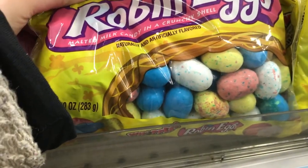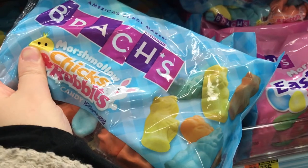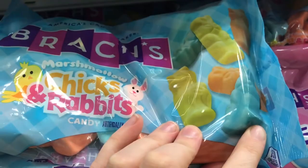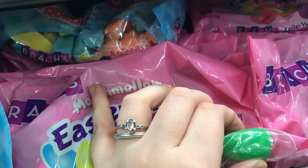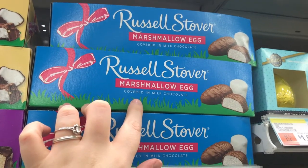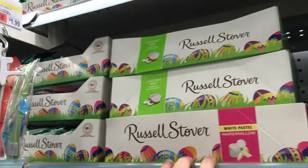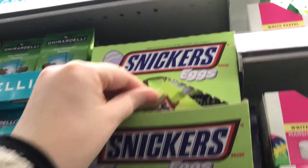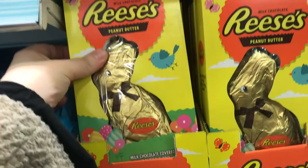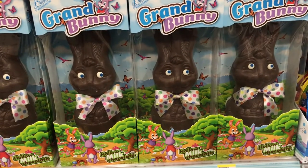Oh, these are like candy covered Maltesers. Oh, this is like the candy corn texture, like American candy corn that you get at Halloween. It's made of the same thing, but it's bunnies. I don't think this is a marshmallow. It says marshmallow. This is very American. Ooh, maple cream. This is so cool. A giant peanut butter bunny. But they have bunnies. That looks scary. That looks creepy.